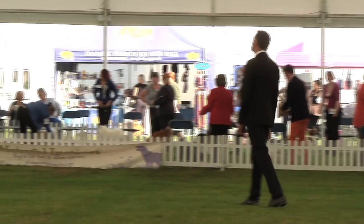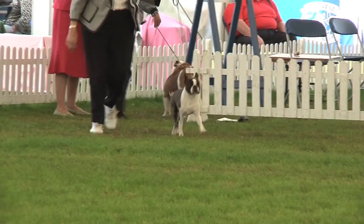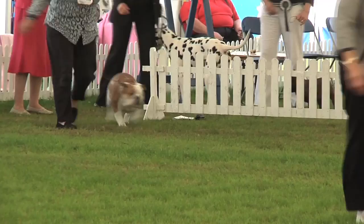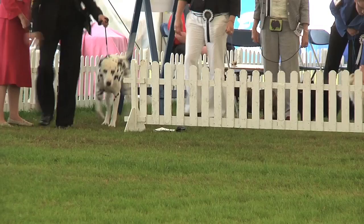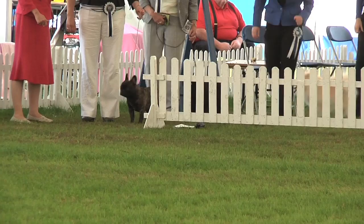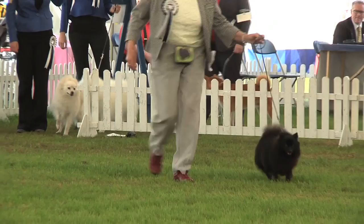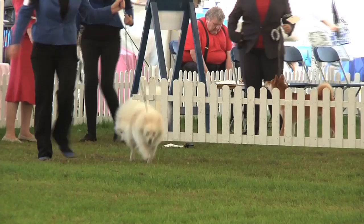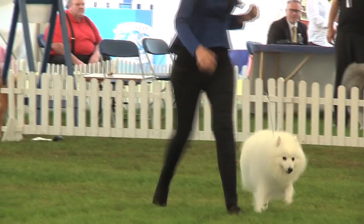And now let's see our best of breed winners, starting with the Akita. The Boston Terrier. The Bulldog. The Dalmatian. The French Bulldog. The German Spitz Klein. And the German Spitz Mittel. The Japanese Shiba Inu. Followed by the Japanese Spitz.